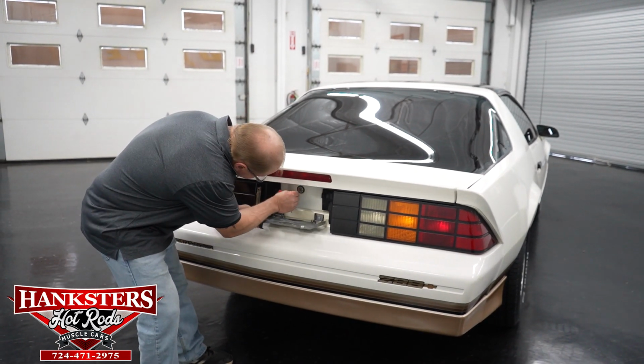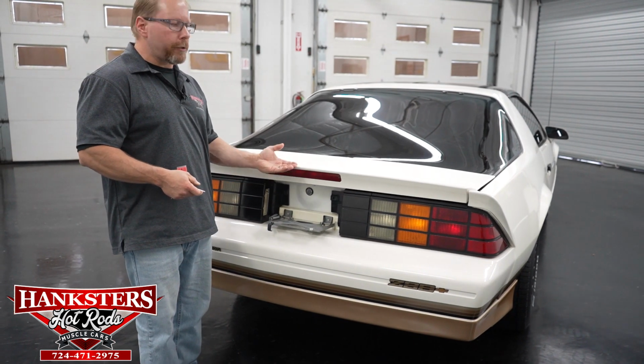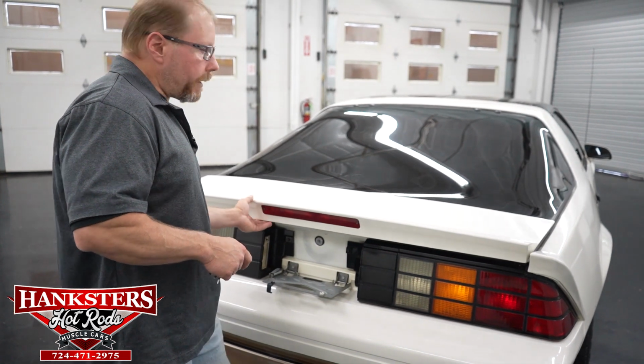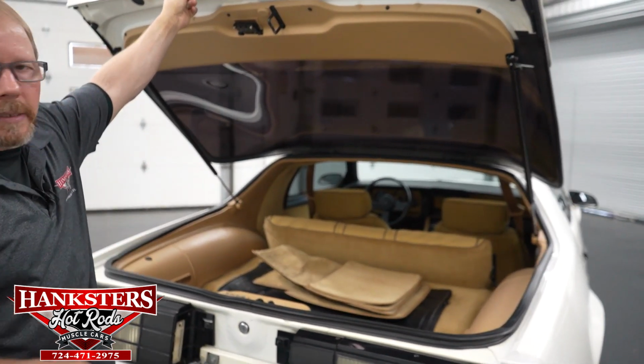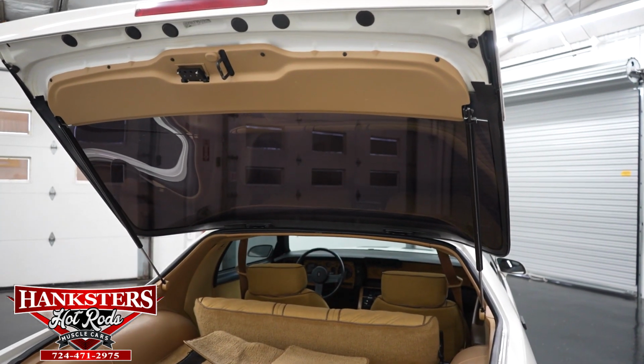Let's go ahead and flip our license plate. That pops. Now again, this will let the trunk lid up slightly on its own, and then once it's done doing its thing, you just kind of lift up on it nice and easy. It does have the struts on there to keep it from flying up and to hold it up there also.